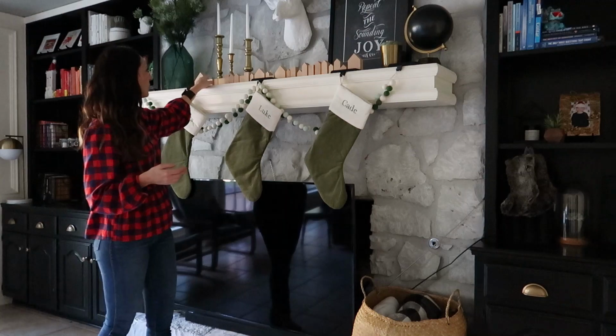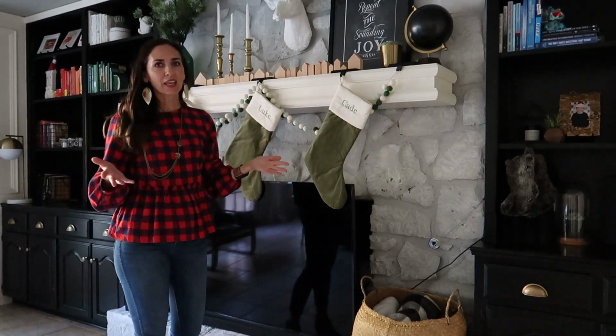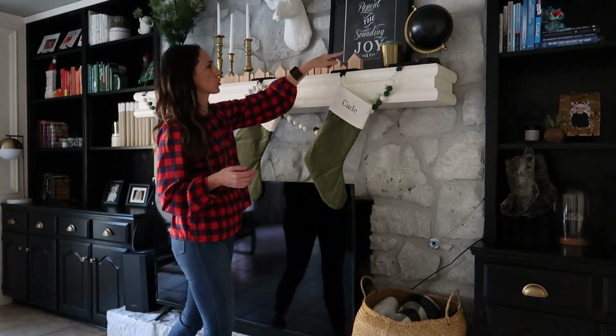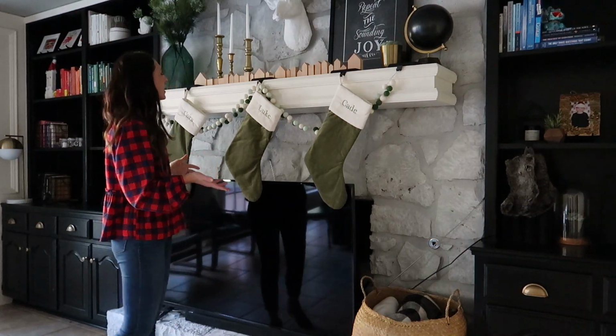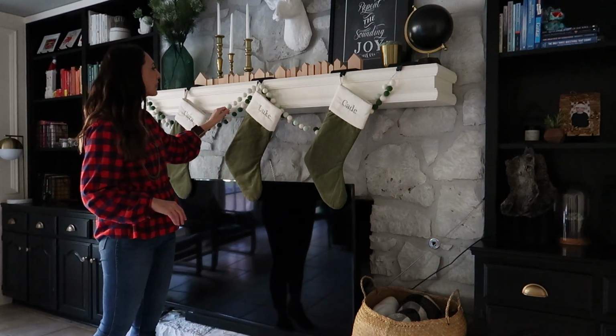And then these little houses and our blocks are kind of our Advent calendar. So each one has a number on it, and it goes up to number 25. And each day we just turn the block around to display the number corresponding with whatever the date is. And then of course we have my children's stockings here and some garland.